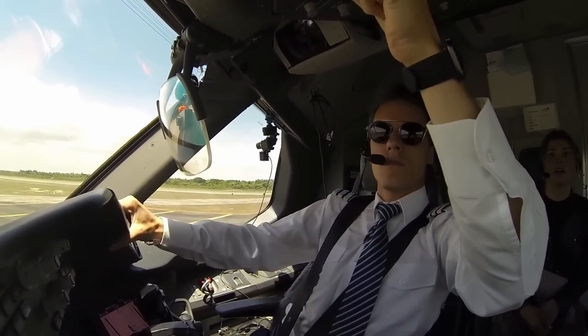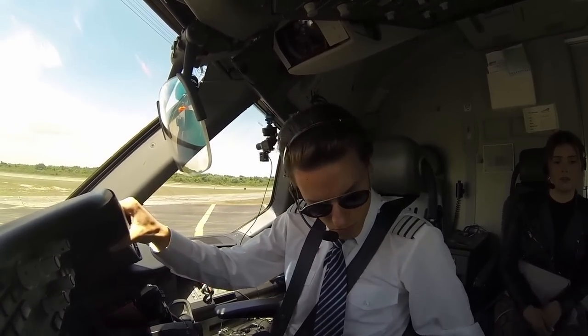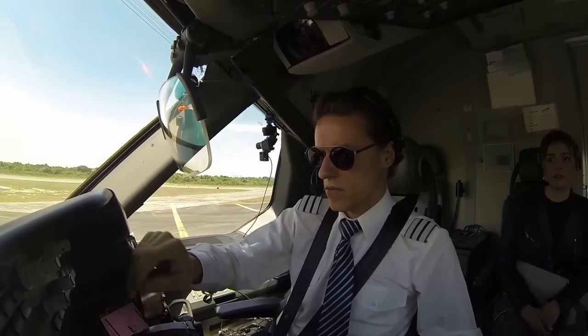Grimber 317, runway 17, clear for takeoff, wind 170 degrees, 14 knots. Clear for takeoff, runway 17, Grimber 317.